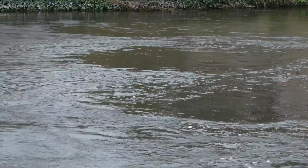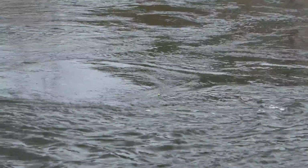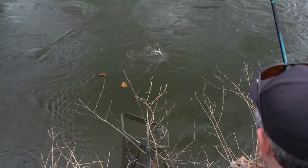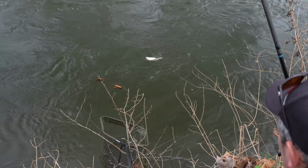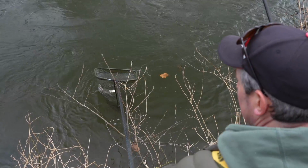The bites continued all afternoon, and as if I wasn't lucky enough to catch those 2 big roach, the dace fishing just got better and better and better. And I had a couple of dace there. I can't remember the exact weights, but both of them were very close to 1 pound. Now that might not sound huge to a lot of anglers that don't do specimen fishing, but some fish around that 14-15 ounce mark are really big dace. So 2 pound roach, some really big dace, and I still had the second day to look forward to.